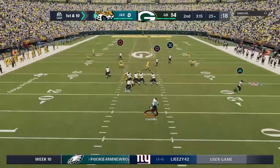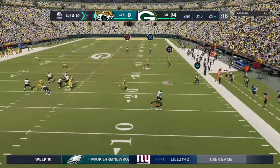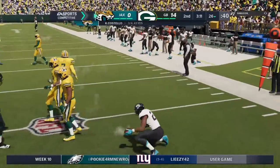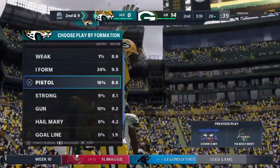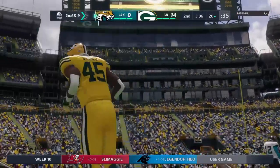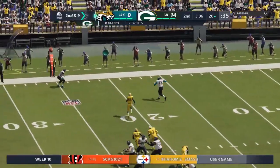Now a play fake here on first down. Rolling to his right, he finds his running back, Hyde. And not much to speak of. Call it a 1-yard gain up to the 26. He can only get a yard after all that. It's 2nd down.